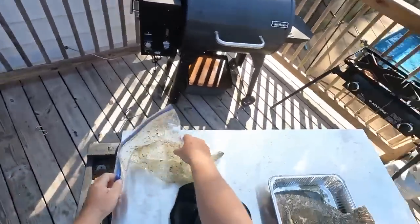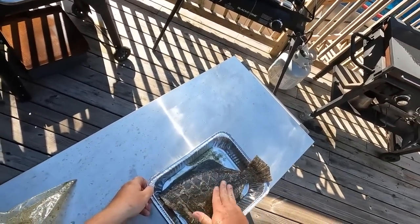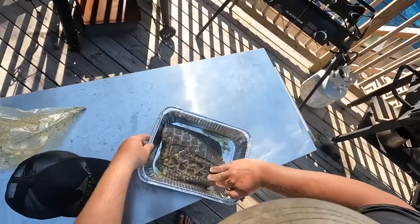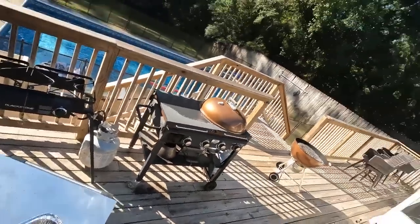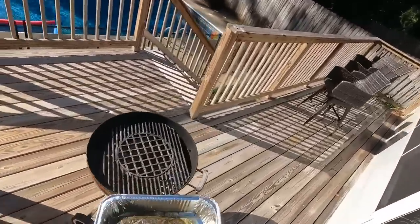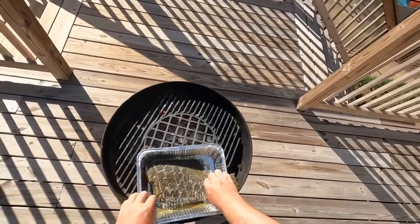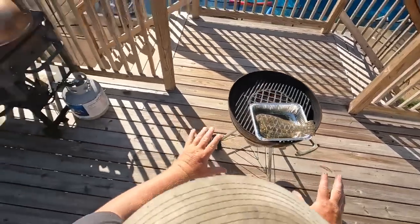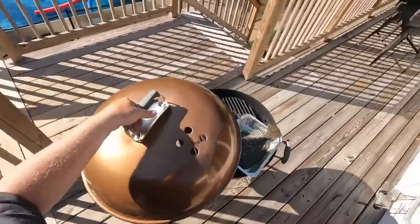Go ahead and just set that off to the side. We're gonna use our hands to just kind of rub that in. Just a little bit right there. Just like that. Airplane. All right, and then we're gonna set our flounder off to the side, and we're gonna let it go for about 15 minutes covered, and we'll come back and check on it.